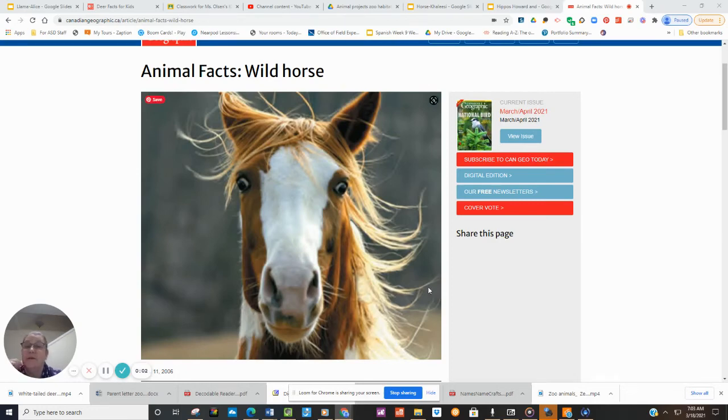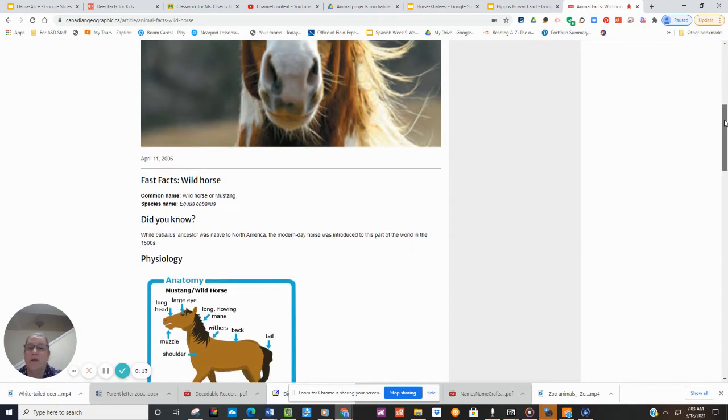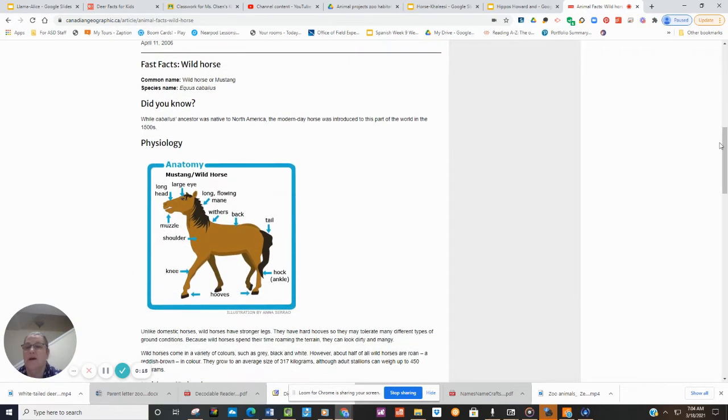So here are some animal facts about wild horses. Look at that horse. It's a beautiful color, isn't it? So, here are some parts of the wild horse. It's also called a Mustang.